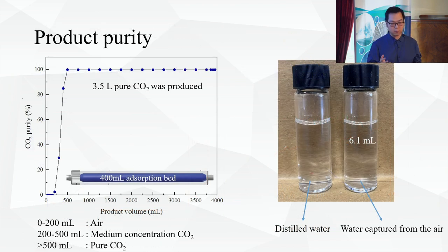Now we have this CO2 product. If we want to use this CO2 product for further CO2 conversion, we need to focus also on the purity of the CO2 product. So I also analyzed the CO2 purity. As we can see, for the first 200 milliliters of product, no CO2 can be detected because it's just the air in the column. For the product collected after 500 milliliters, very high CO2 purity could be obtained. So it means this prototype has the ability to produce high purity CO2 from the air.